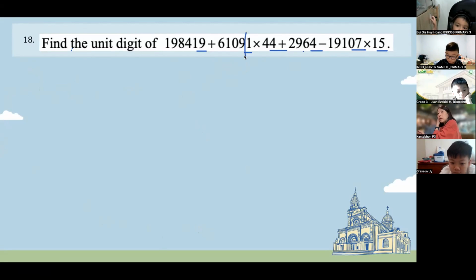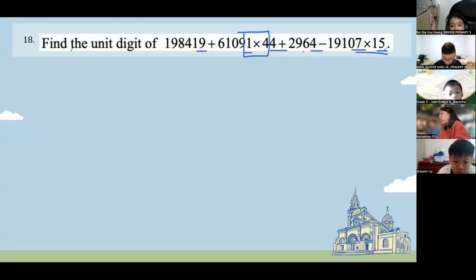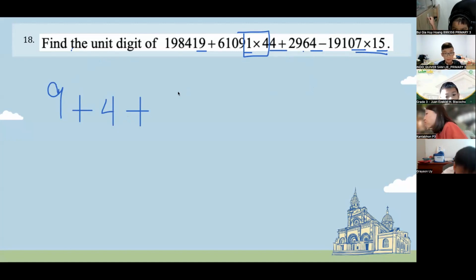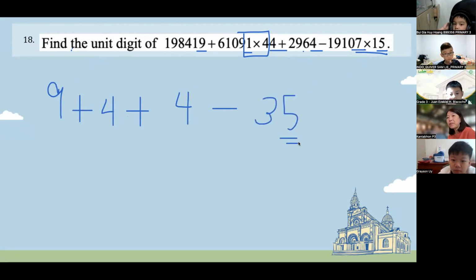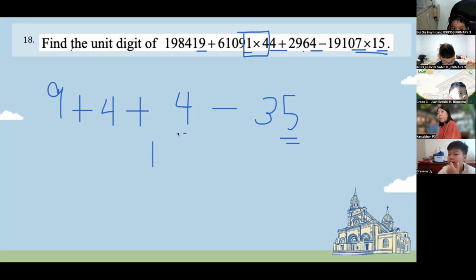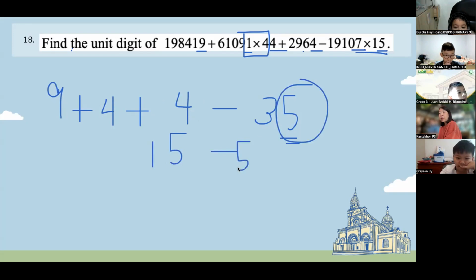So now, you know already, following MDAS, we'll need to solve 1 times 4 and 7 times 5 first, right? 1 times 4 is what? 4, right? So that should look like 9 plus 4 plus 4 minus 7 times 5, which is 35. Or you could just say 5, right? Because we're only looking at the unit digit. So you don't have to multiply and write down the whole thing. You just have to take out its unit digit, right? So 9 plus 4 is what? 9 plus 4 is 13. 13 plus 4 is 15. 15, again, just take out the 5. 15 minus 5 is what?